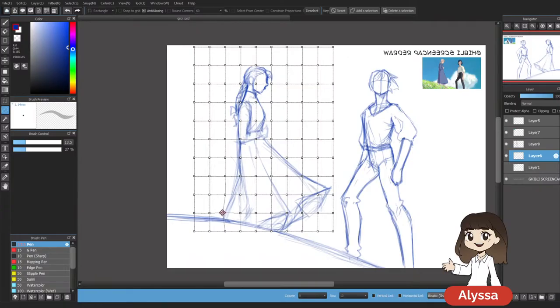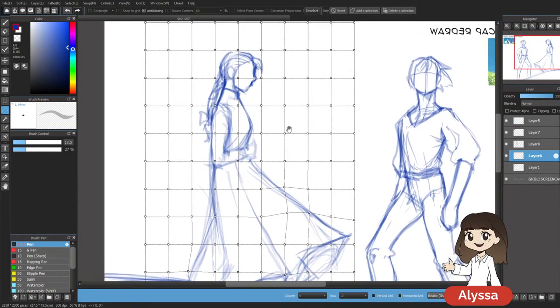Sorry, I was just adjusting my windows a little bit, but I'm just gonna liquefy. Sorry, not liquefy, mesh transform Sophie a little bit. IBS paint has liquefy. Cool. I didn't know that. I've never used IBS paint. I've heard good things about it.